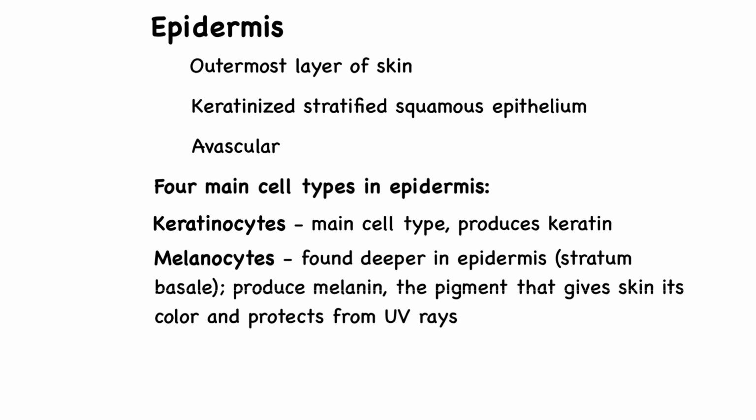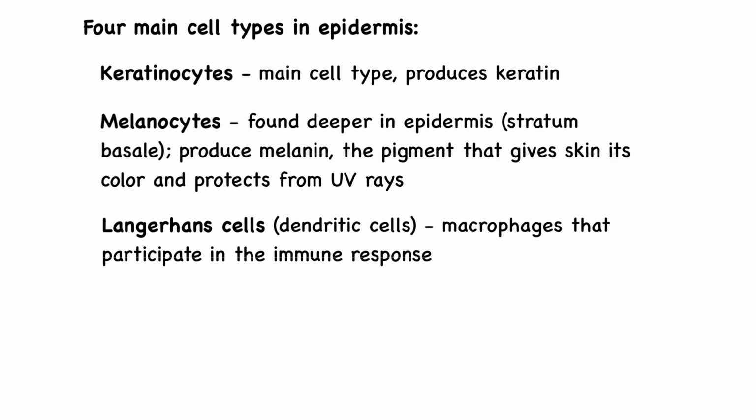There are also Langerhans cells, which are also called dendritic cells. These are macrophages, which are cells that are capable of phagocytosis, and these macrophages arise from red bone marrow and migrate to the epidermis. These phagocytic cells can participate in the immune response against pathogens that are able to invade the skin. Langerhans cells are found in the stratum spinosum and the stratum granulosum of the epidermis.